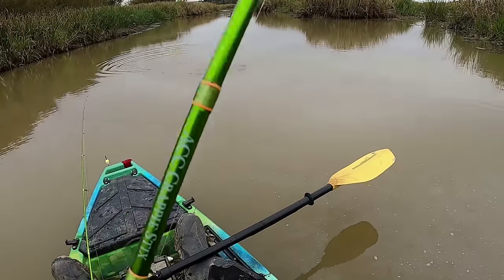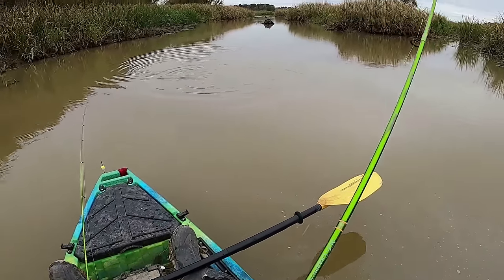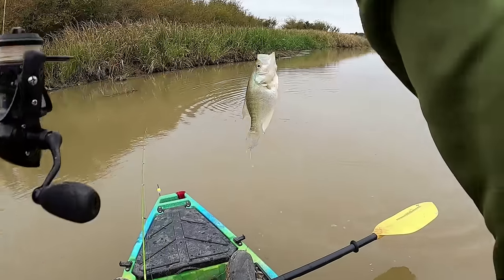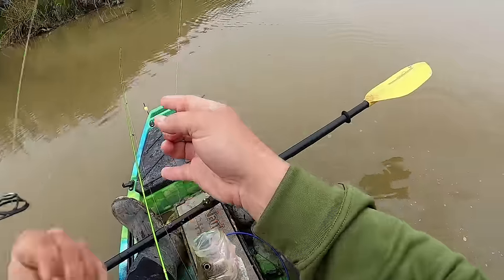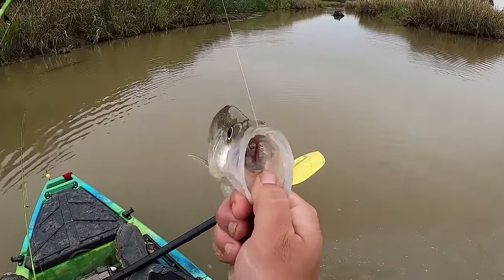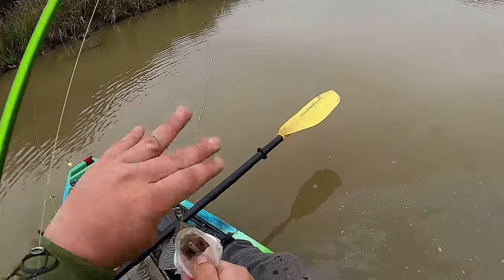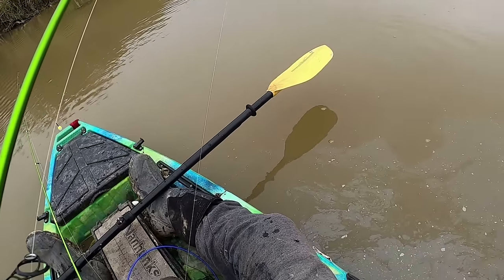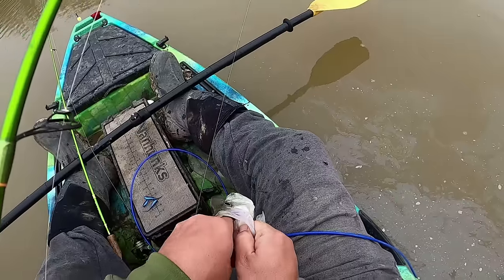No jigging bobber with this one. Look at that. Look at that fish, guys. Oh my goodness. Look at that, guys. Look, popping that jig. Look at that Slab City. Now, this is actually the white in Monkey Milk. This is going to be one of the newer colors as well.